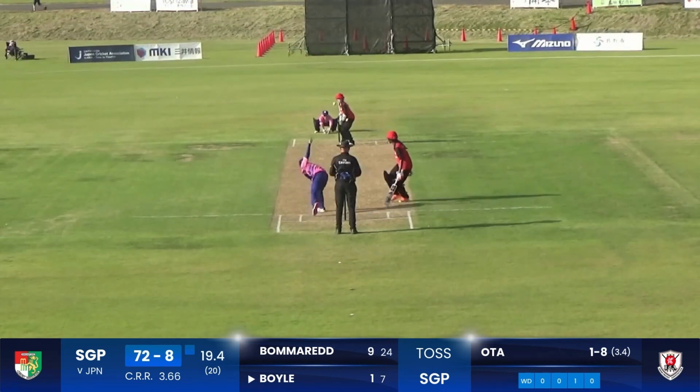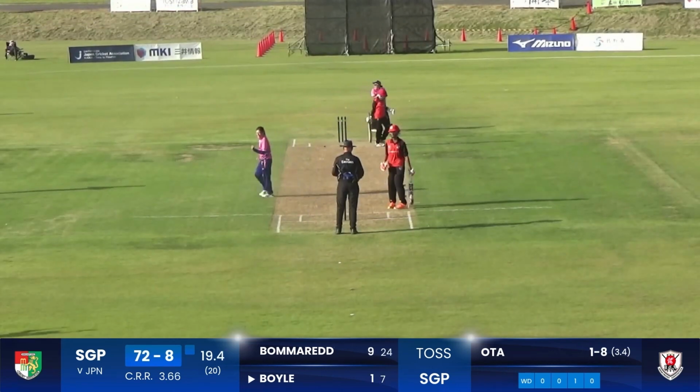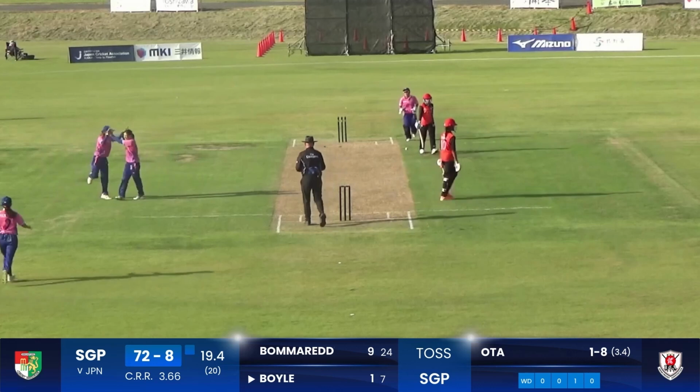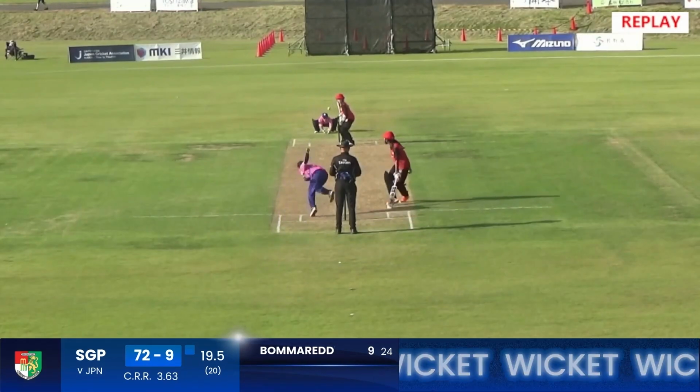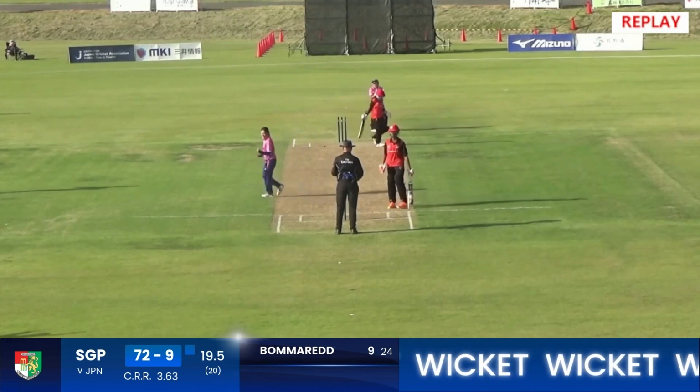Risks. Oh, that's bold. That's a full delivery, sort of a dipping. There we go. Let's watch the replay again. In she comes. There we go. That's just hit middle and off.